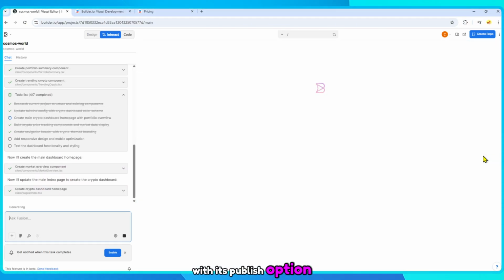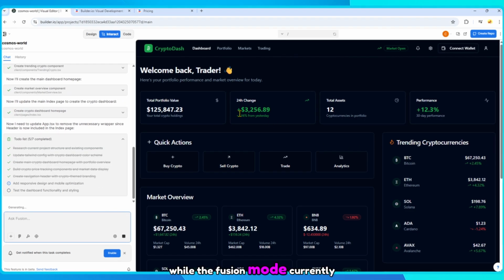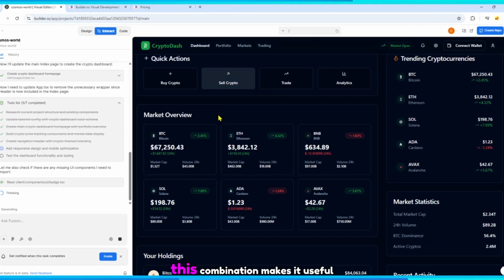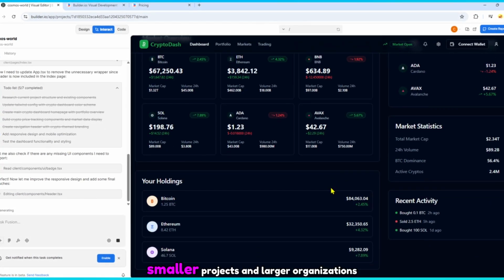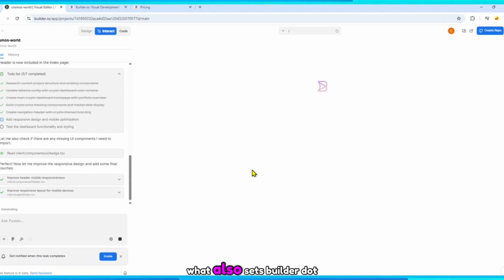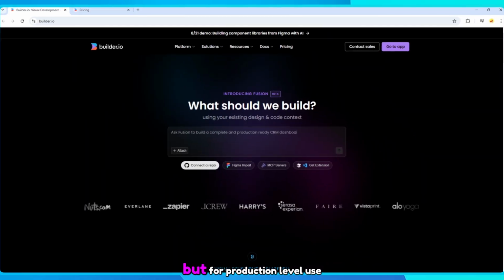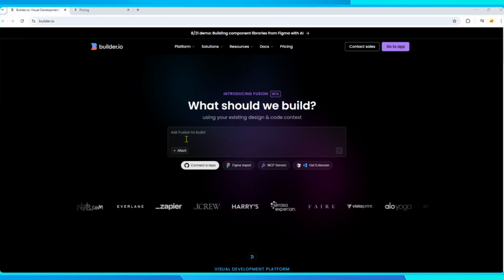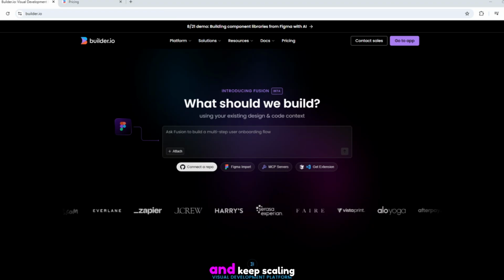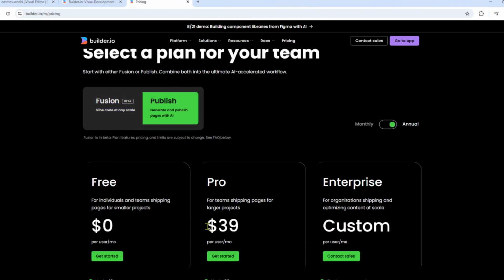With its publish option, you can generate and publish pages directly with AI, while the Fusion mode, currently in beta, allows teams to scale code at any level. This combination makes it useful for both smaller projects and larger organizations aiming to move quickly. What also sets Builder.io apart is that it's designed not just for prototyping, but for production-level use. Teams can optimize content, integrate with existing workflows, and keep scaling without hitting the usual limits of traditional no-code platforms.